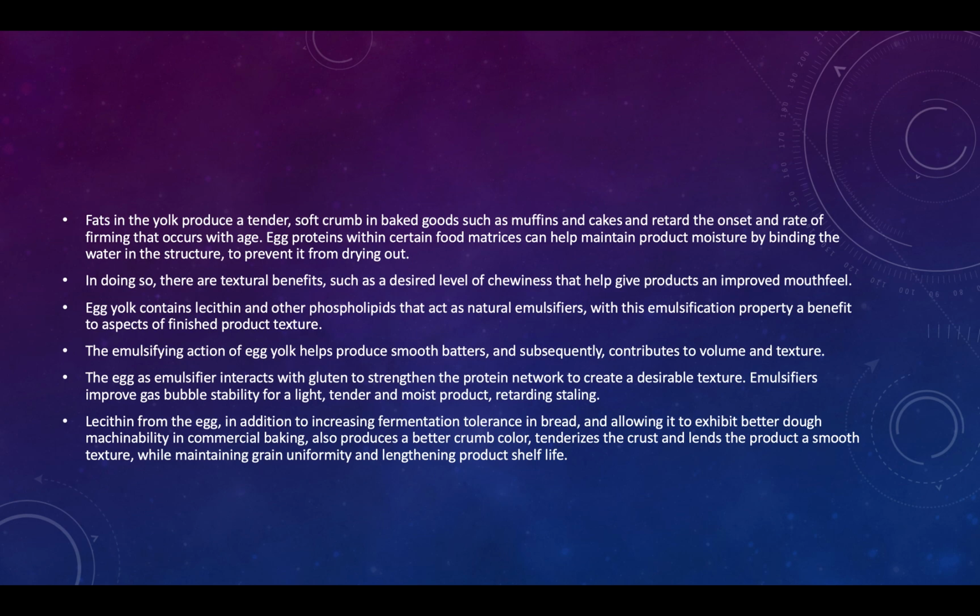In doing so, there are textural benefits such as a desired level of chewiness that help the given product and improve mouthfeel. Egg yolk contains lecithin and other phospholipids that act as natural emulsifiers. With this emulsification property, there is a benefit to aspects of the finished product texture. Emulsification action of egg yolk helps to produce a smooth batter and subsequently contributes to the volume and texture.